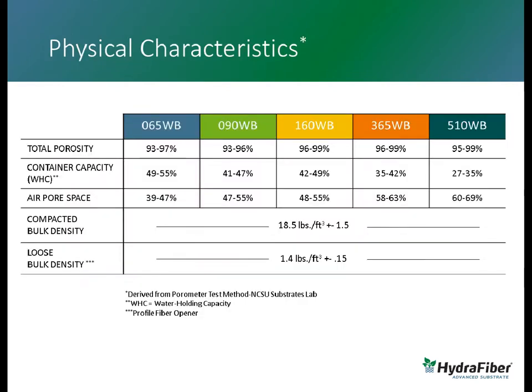So moving on to this next slide, reviewing the physical characteristics for Hydrofiber. The way this table is set up, we have all 5 SKUs across the top of the table. They're organized from the finest fiber on the left-hand side with 065, and then you get progressively coarser as you move across to the right.